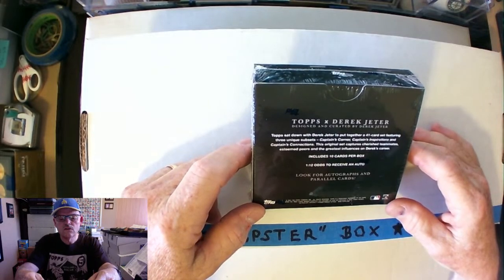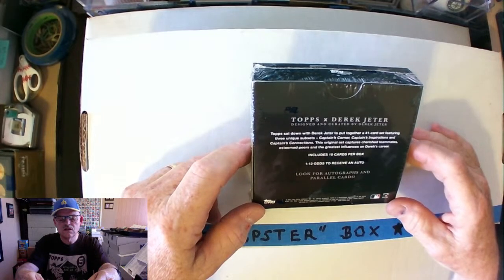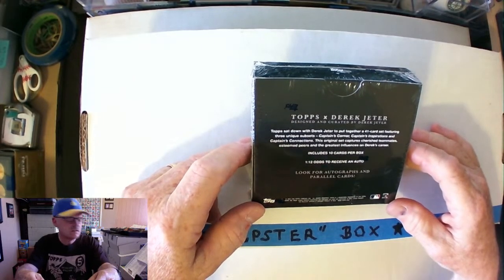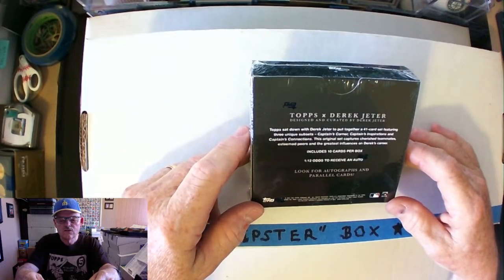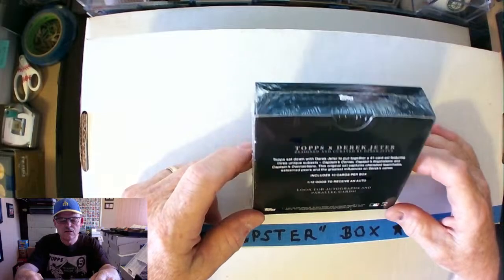1 out of 12 are the odds to receive an autograph. So 1 out of 12 boxes. So I bought 2, so I'll have to see what we find. Look for autographs and parallel cards.